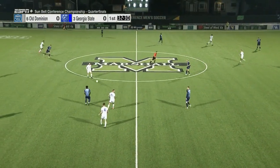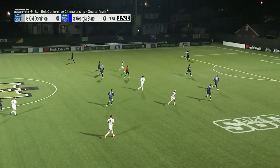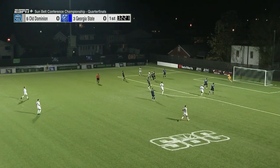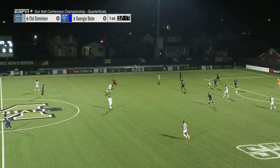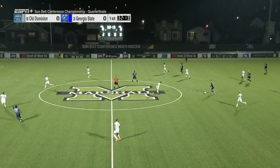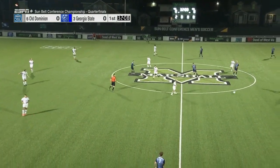Whiffing on that pass was Fabian Reeser. Gives Georgia State another opportunity. They lob it over the top, I should say, looking for McLean. A straightaway save made by Statham. 15th in the country in total saves is Michael Statham. Already with two early.